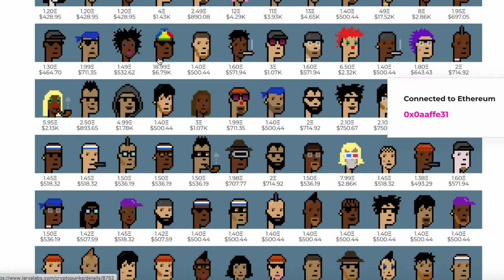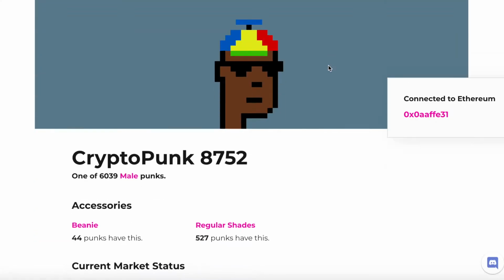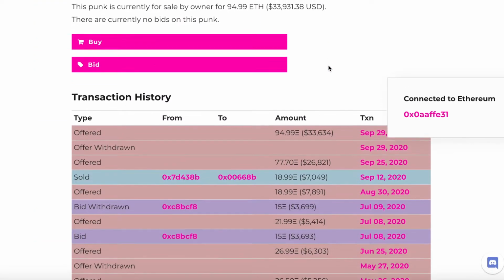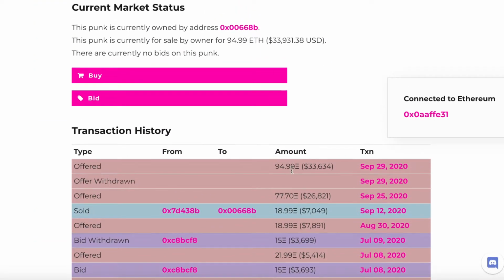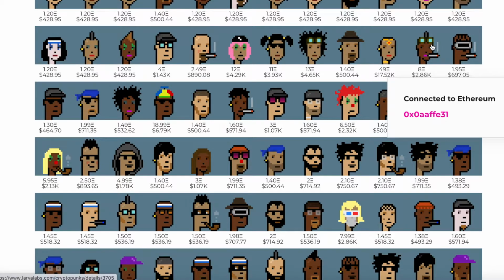The first thing that caught my eye down here was this beanie for 19. You just saw they're about 100 now. Now this is the cheapest one for sale. Look, September 12th, September 29th. Crazy. Let's see quickly what catches my eye. Welding goggles for 8. Tiara.